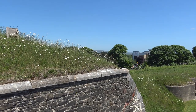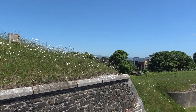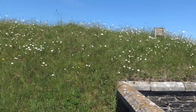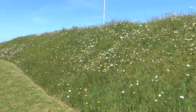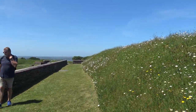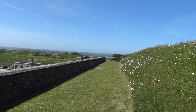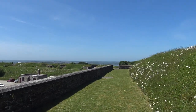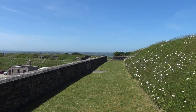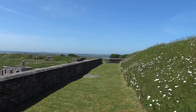Okay, so we're up above the barracks now, and you can get a much better idea of how high up this fort is, particularly. Over here, you can see down onto the river. So if you can get a little bit closer and get your better view.